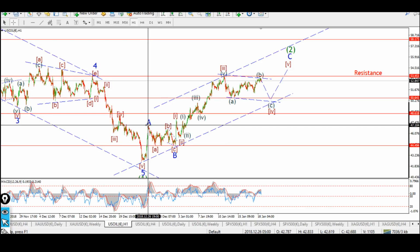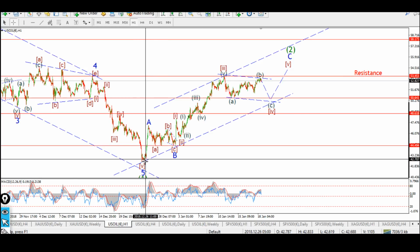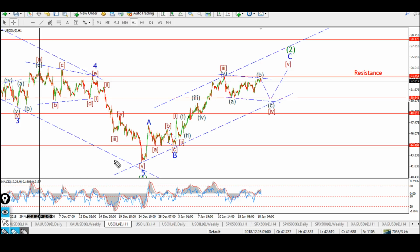So that initial rally I was calling wave A. There's a few different ways of looking at this. You could go wave A, B, C of A, a little B wave there, and then this could be an extended kind of a 5-wave C wave. Like I said, we're hanging right below that resistance today.